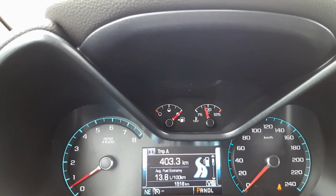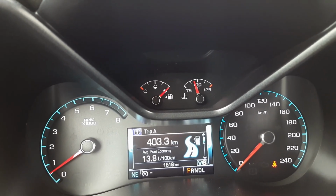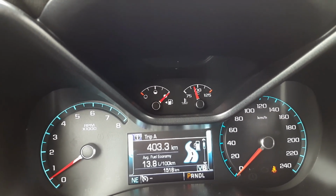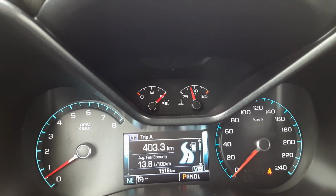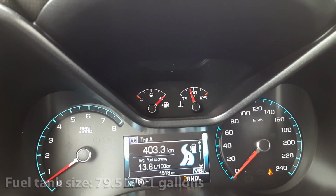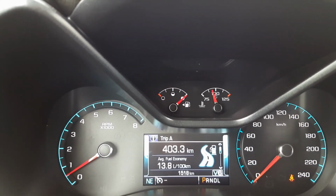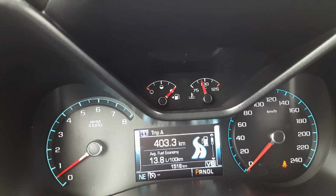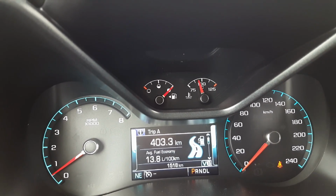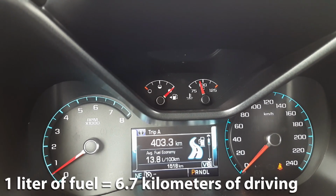So what we're going to do now is calculate how many kilometers we can expect to drive on 1 liter of gas, and we're going to do that by taking the total fuel tank capacity. From the specifications, it says that this Colorado has a fuel tank capacity of 79.5 liters. Of that 79.5 liters, we filled up 59.49, so you can expect that we had around 20 liters left on the tank. So 403 kilometers divided by 59.49 liters gives us 6.77 kilometers. So every liter you can expect to drive 6.77 kilometers. Essentially it's 6.77 kilometers per liter.